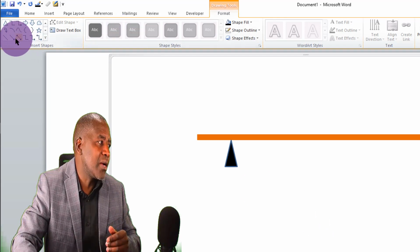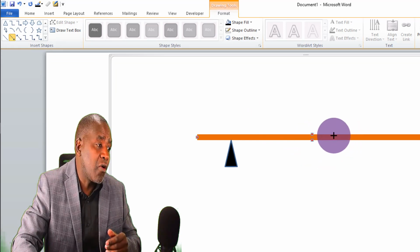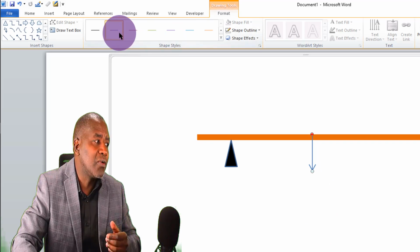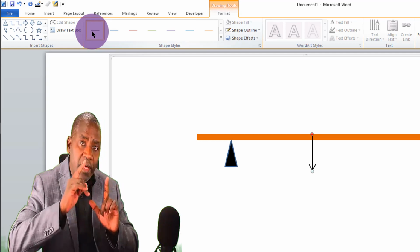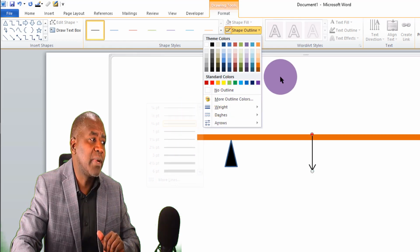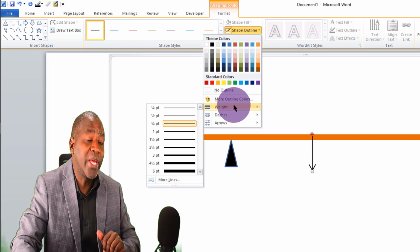Let's go to arrows. I want to show maybe the weight of an object here, and you can see the moment I hover my cursor here, it shows me the center of the rule. That's where I will click because I want to put an arrow showing the weight of the meter rule. Something like that. Play around with it. I can make it very, very distinct to have very sharp edges. I can change how thick that arrow is. You can see just by going to Shape Outline, click on that arrow and then come to the weight of the line.